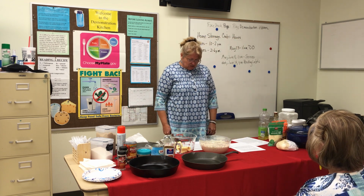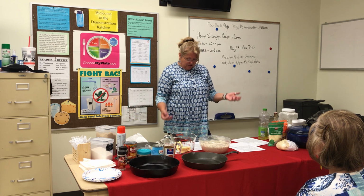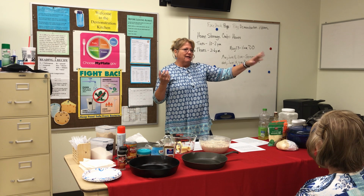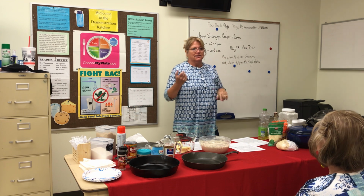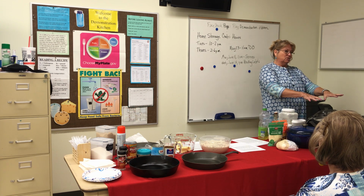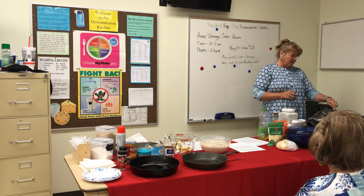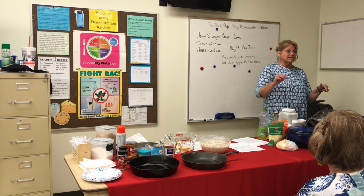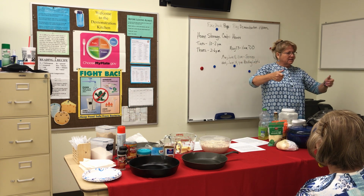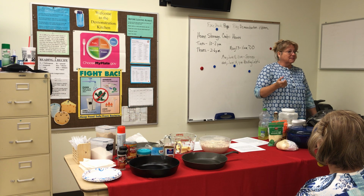So when you think of Dutch ovens, you think of a lot of times outside, but you can cook inside with them. I use, not this one because it's so huge, but my smaller ones, and even though they have legs, they just sit right down into the rack, so it's not a big deal. You can use them inside.